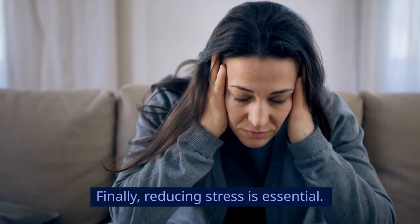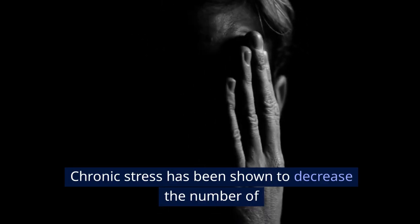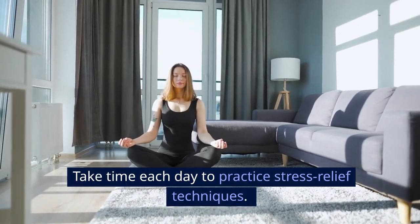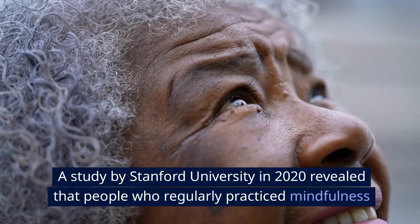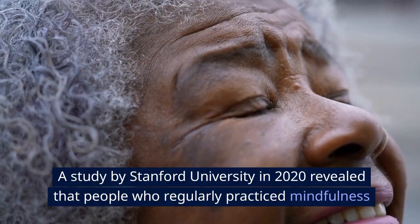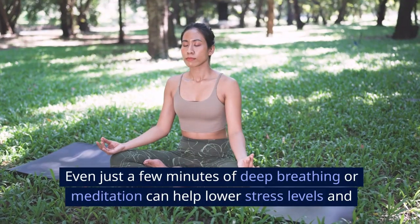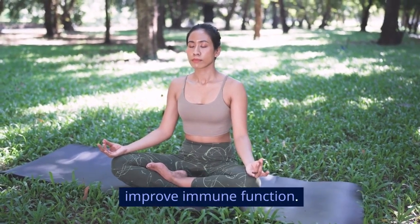Finally, reducing stress is essential. Chronic stress has been shown to decrease the number of white blood cells and weaken your immune system. Take time each day to practice stress relief techniques. This could be deep breathing exercises, meditation, or even writing in a journal. A study by Stanford University in 2020 revealed that people who regularly practiced mindfulness had a significantly higher count of white blood cells compared to those who didn't. Even just a few minutes of deep breathing or meditation can help lower stress levels and improve immune function.